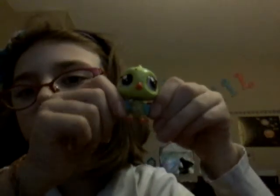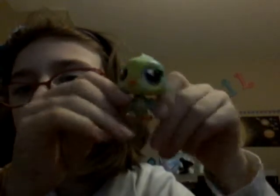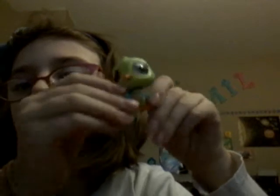What's up? Let me show you the last one. Then we have this bird. Not sure which type of bird. It could be a parrot. Could be a cockatiel. So I really want this one to be a cockatiel, since I have pet cockatiels.